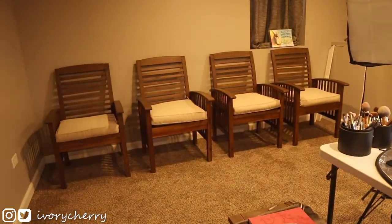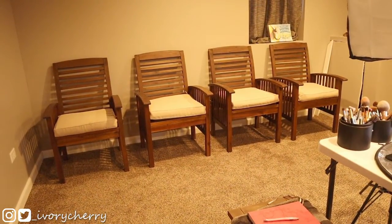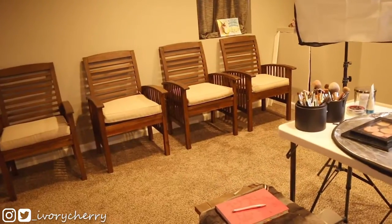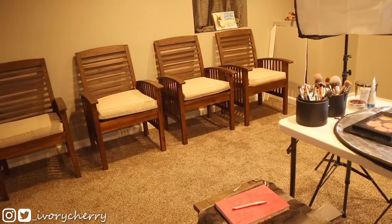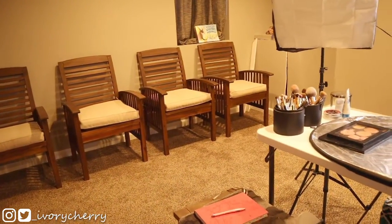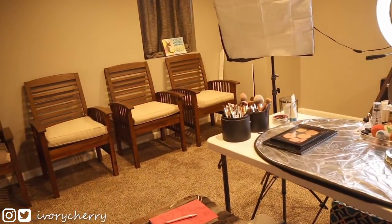Just FYI, these are just chairs from my patio, but winter just ended, so it's not nice enough to bring them back out. My friend thought I was in a cult when she saw these. I am not. These are just waiting to be put outside as soon as it gets consistently warmer. Don't worry, I'm not part of Jehovah's Witness or something.